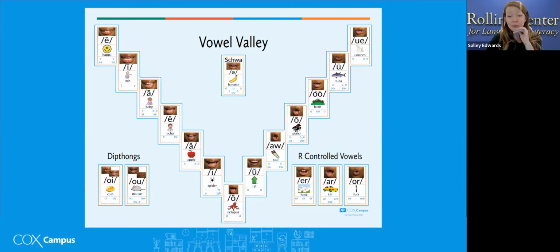Now, we also have other sounds that are here on the vowel valley. We have our R control vowels, R, R, and OR. We have diphthongs. These can be kind of tricky for children because our mouth is actually in two places. Watch my mouth when I say this sound, OI. Ready? OI. So you'll notice on our sound wall picture here, we have OI. It's both of the mouth placements. And for ow, it's ow. Diphthongs were especially tricky for my child when he was first learning how to read. And then the schwa, which is actually the most common sound, but it can be spelled in a variety of different ways.